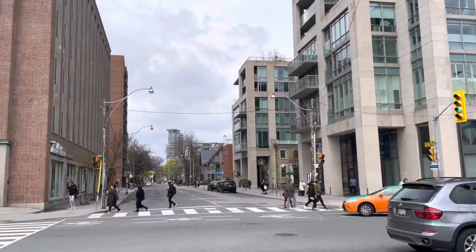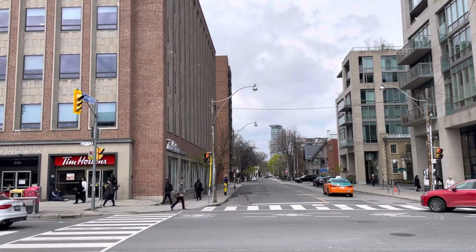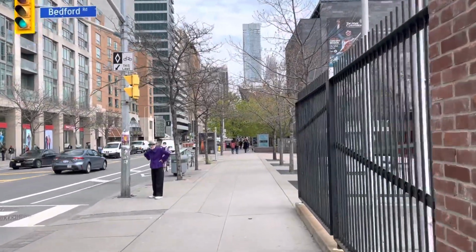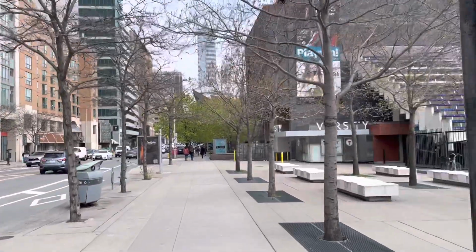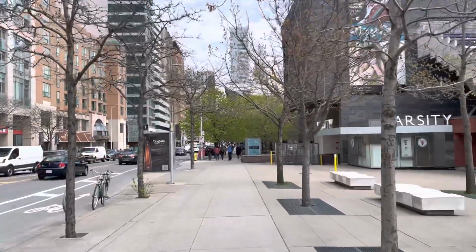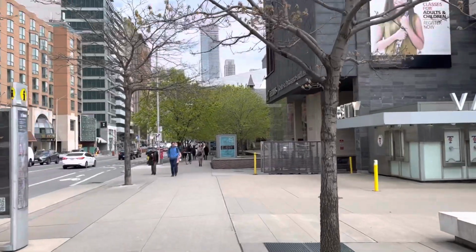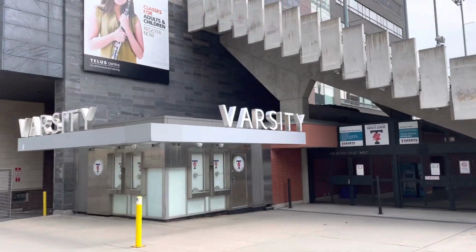And of course, I'll be looking north along Bedford Road, and there is the entrance to St. George Station on the left, on the west side of Bedford Road. And the route that serves St. George Station is the 26 Dupont route, the Orion bus that runs from St. George Station all the way west to Jane Station via south on Jane Street. And of course, here is the Varsity Stadium.